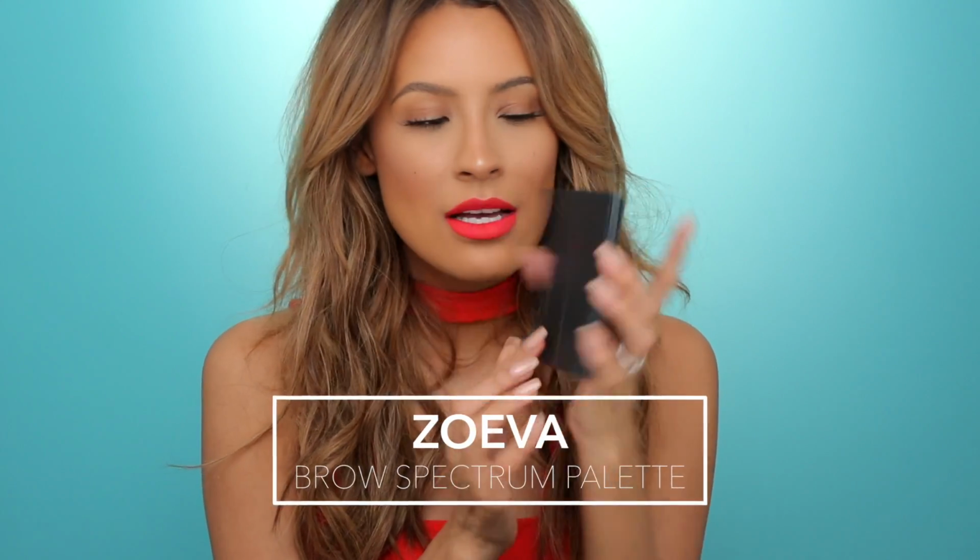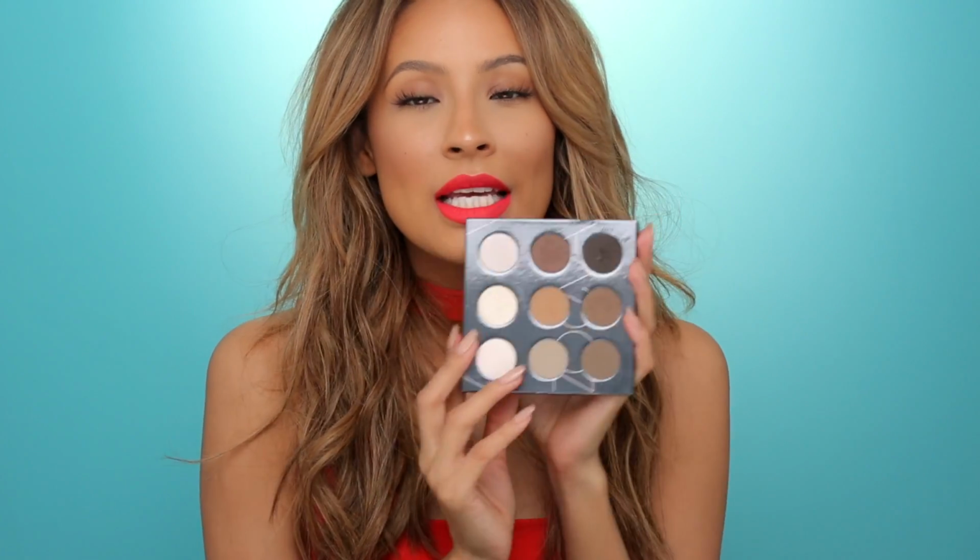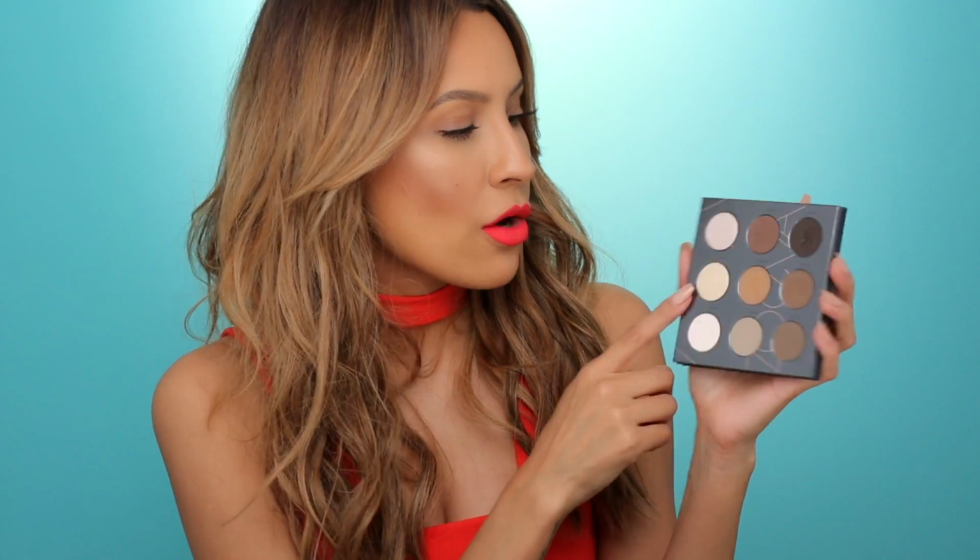I've been using this palette recently. This is the new Brow Spectrum palette by ZOEVA. Looks like this. If you're really into brow powders, I feel like this is such a nice palette because it has so many different colors. The reason I like it is because it also has two shimmer shades for brow bone highlights and inner corner highlights, and it has one matte shade. Well, I like to set my eye all over with a more bone colored shade, and it has that perfect color in the palette as is.